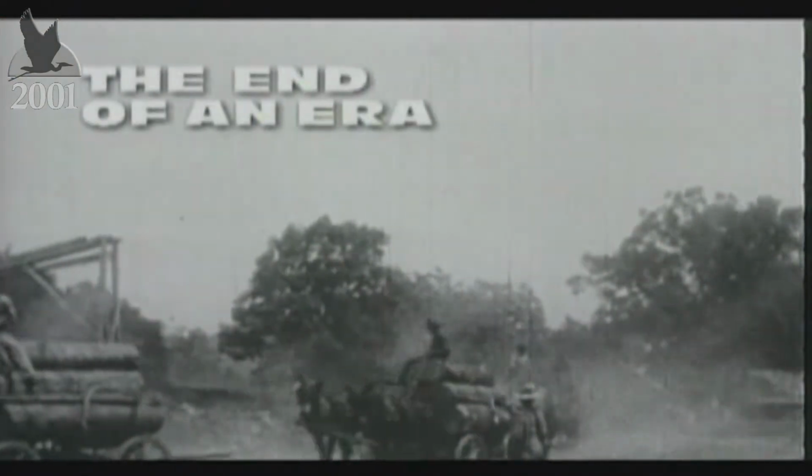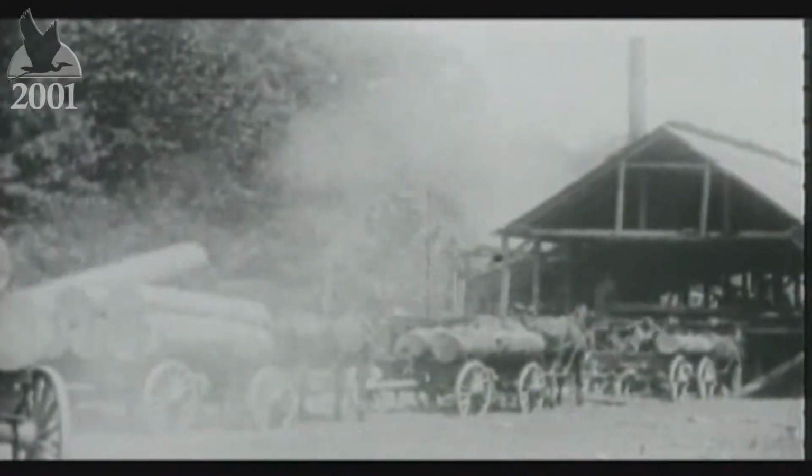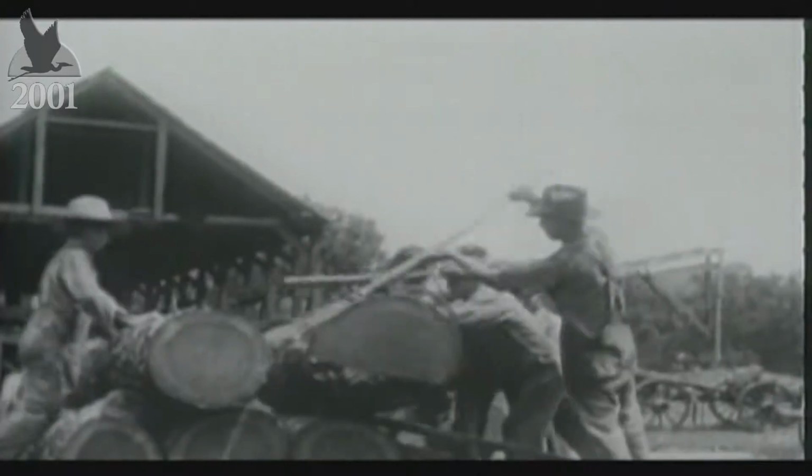By the mid-30s, most of the big timber was logged off. Sawmills were shut down. Thousands of people left their small farms to find work in the cities. But the legacy of the big timber lives on. For those that hacked ties, worked the river, or drove a team of mules, it's an era they will never forget.